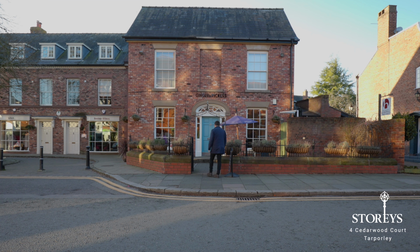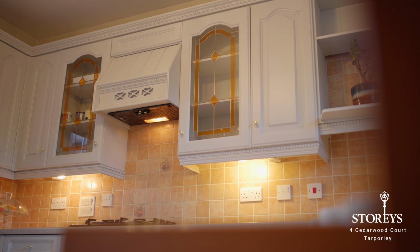Leading off the central hallway is a pleasant and well-lit dining kitchen. There's a separate dining room.